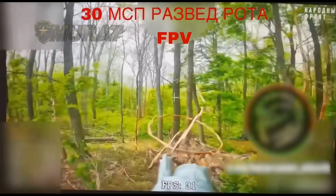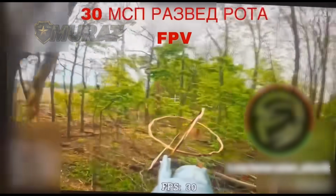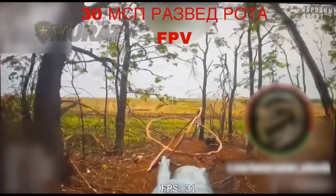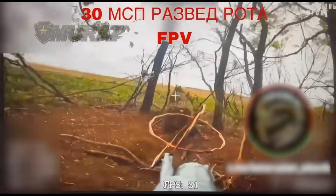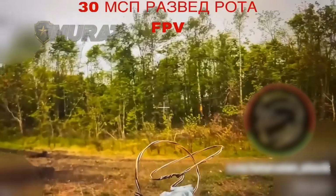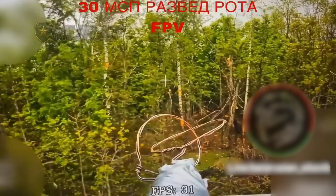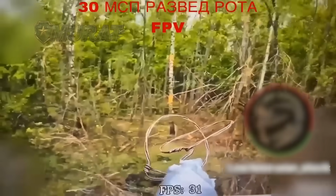In the same forest belt, a weapon, probably belonging to the same crew, was found and destroyed. I couldn't tell exactly what kind of weapon it was because it was camouflaged. Any thoughts? While the attacks continued in the same direction, another underground bunker was found and hit.